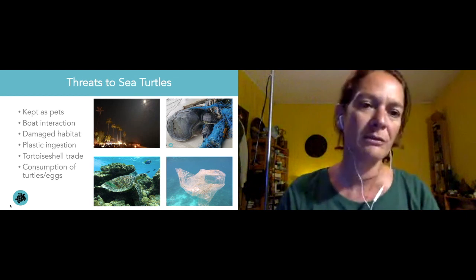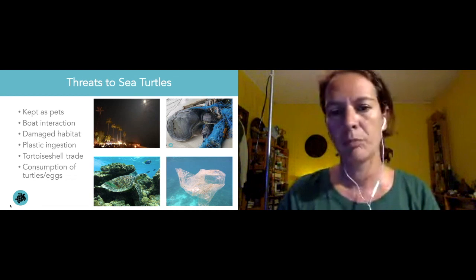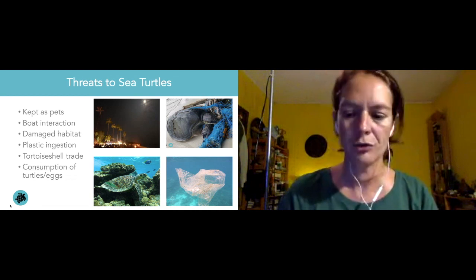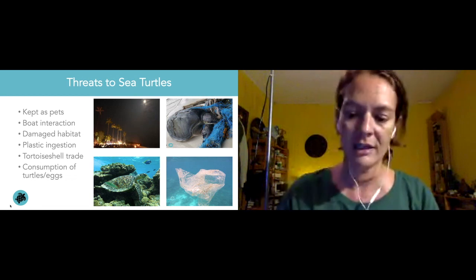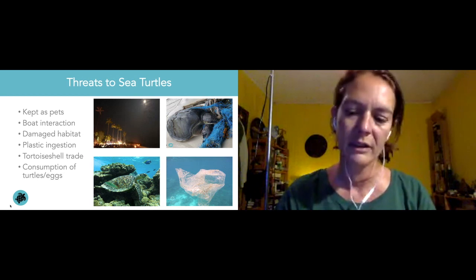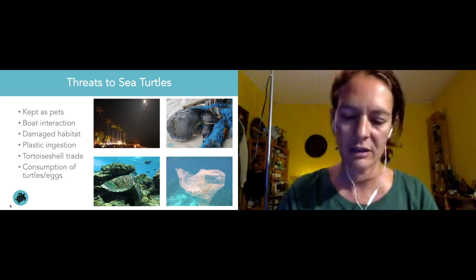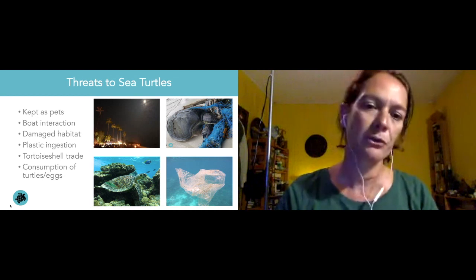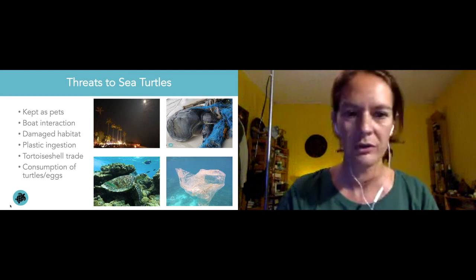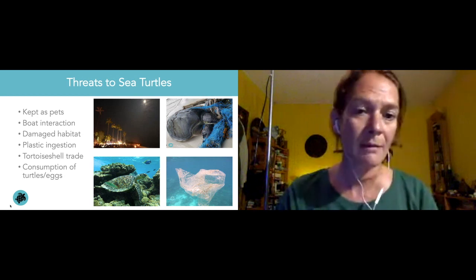Then, of course, in developed areas, we have a lot of problems with boat interaction. So boat strikes are a big issue. We have in the United States, in Florida, for instance, and so on, we have a lot of problems. And pretty much anywhere where there's a lot of activity near the shore, close to feeding areas, we will have issues with boat interactions.